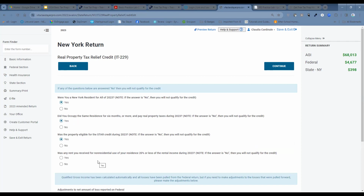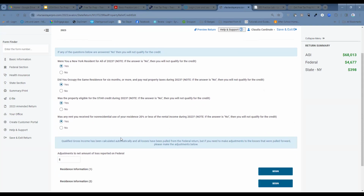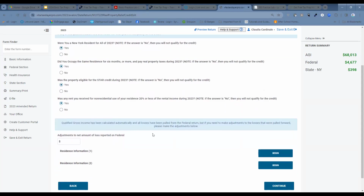You're not getting rental income. They're asking you if you resided in your own residence for that year. You have to put yes. It's a confusing question. If it's not rental property, it's yes. That's where you live. And we are out of scope. Like I said before, we are out of scope for rental property.